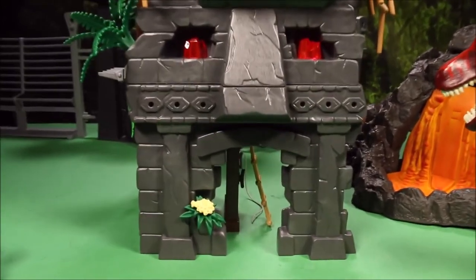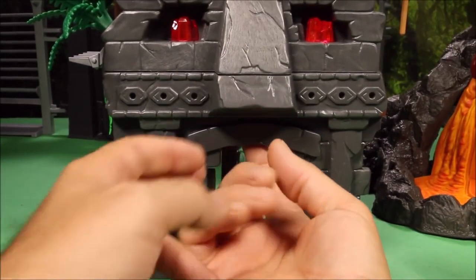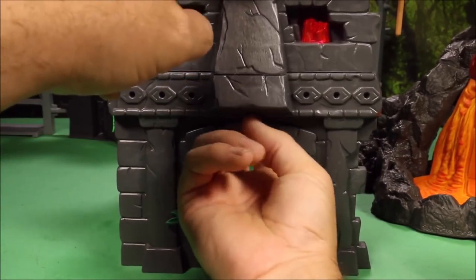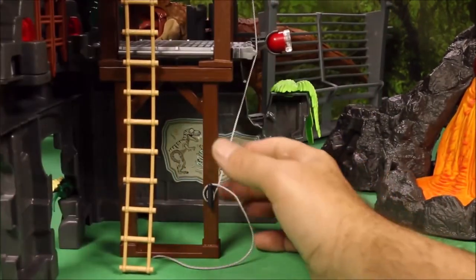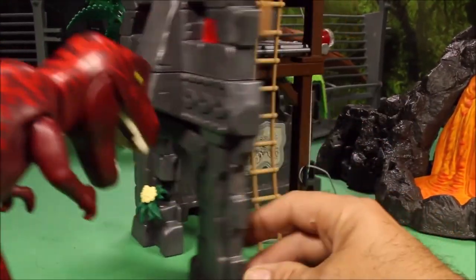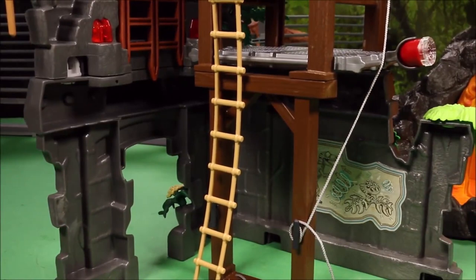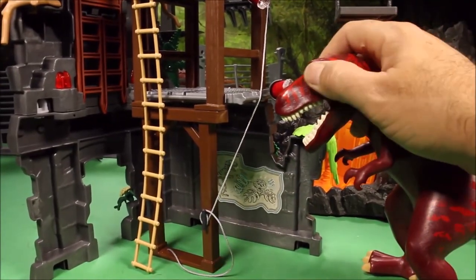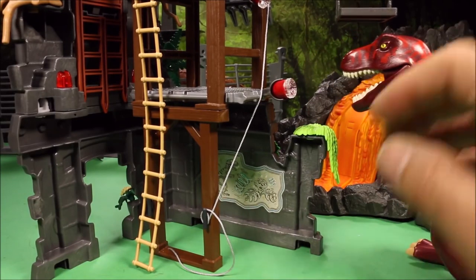You got a plant there. And then if you push the action button, bam! The door falls down and locks into place. Then you simply push it back up here, and it is locked into place again to fall down again. So you can slam it shut if the T-Rex tries to get into the opening. You could slam it shut right onto his head. Although I wish they would have made a little bigger fortress for the T-Rex. I don't want the T-Rex smaller, but I wish they would have made the fortress bigger, because it almost seems too small compared to the size of the T-Rex.